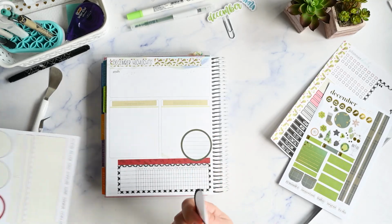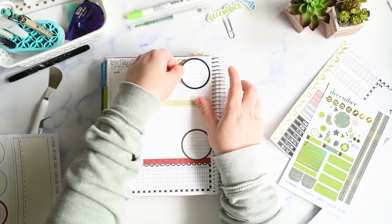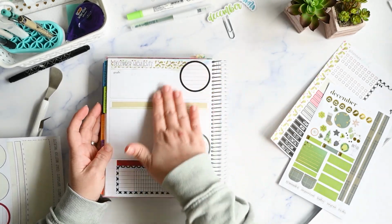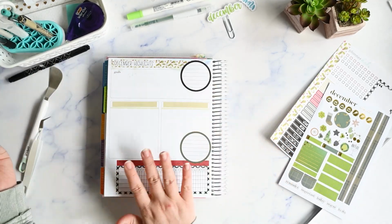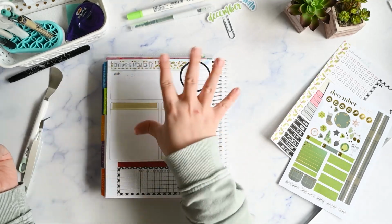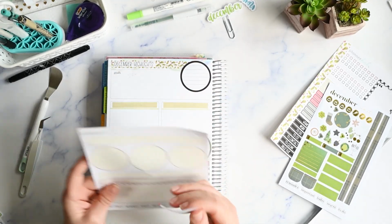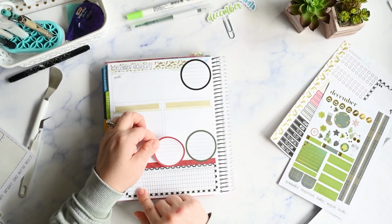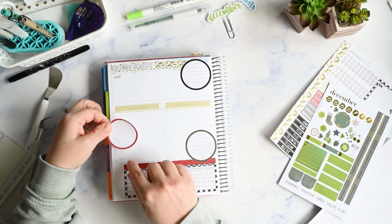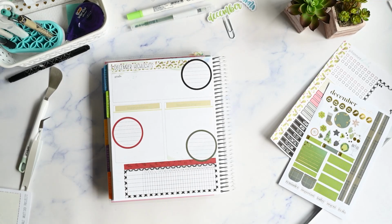I'm just going to put these all around, and then we can use them kind of like Happy Planner style. You know how when you see people that use a Happy Planner and they fill out their whole thing and put stickers all over the place to use for whatever. I don't know if that made sense at all, but that's what I'm thinking about right now. So let's just make some spots here.